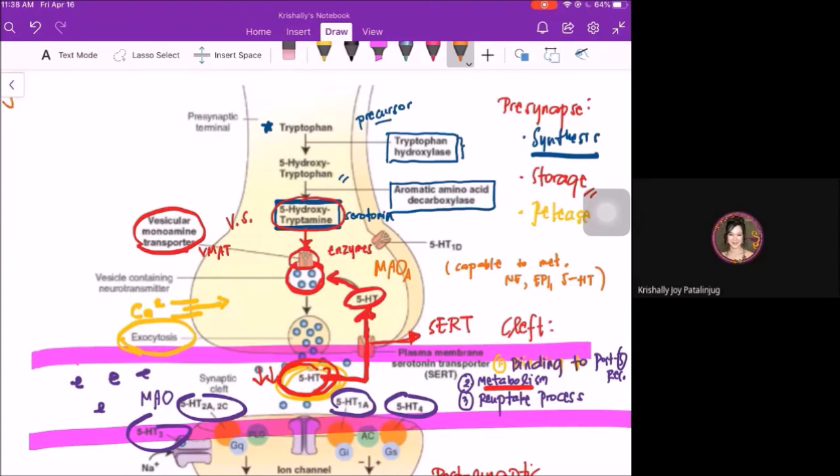Okay? Now, kung ma-metabolize yung serotonin with MAO-A, that will inactivate, of course, serotonin. So you tell me what will happen to the level of serotonin inside the presynapse kapag na-metabolize siya with MAO-A. It will also decrease, bababa din. Okay? So very good.